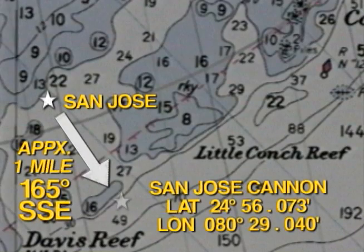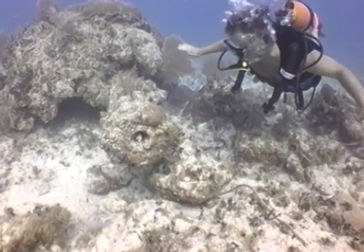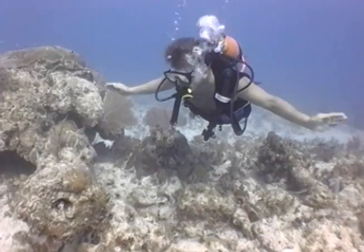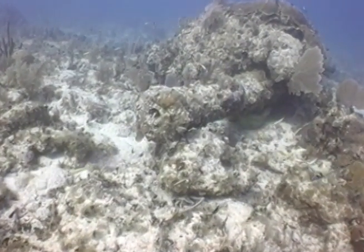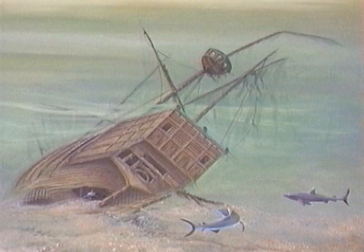Following the track of San Jose for 1 mile, 165 degrees south-southeast from the wreck site, one of her cannon rests in 35 feet of water. Through the years, a beautiful mound of star coral has grown on top of the cannon, which is about 9 feet long and made of iron. I can imagine this cannon crashing overboard as San Jose pitched and yawed her way shoreward, sinking about 1 mile away.